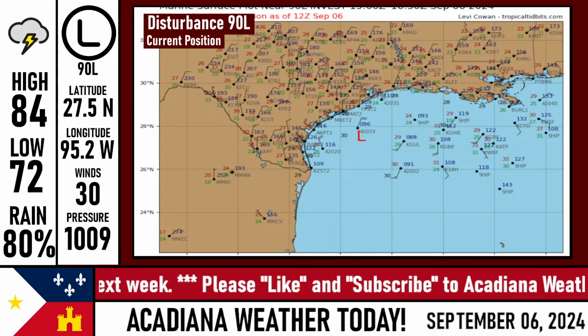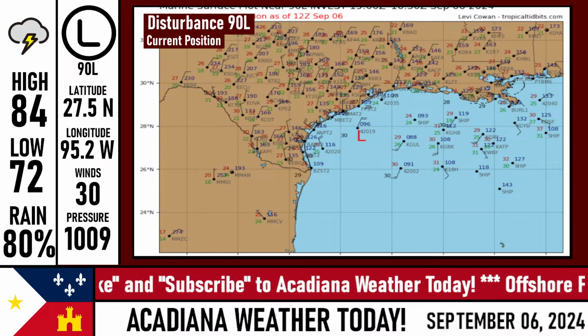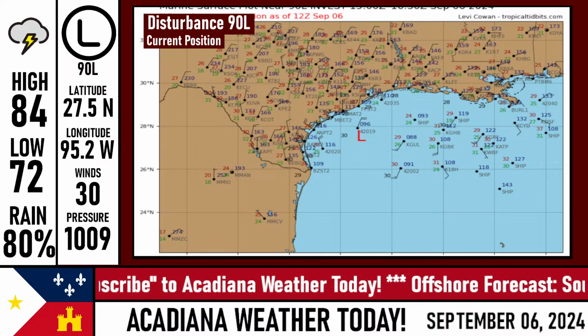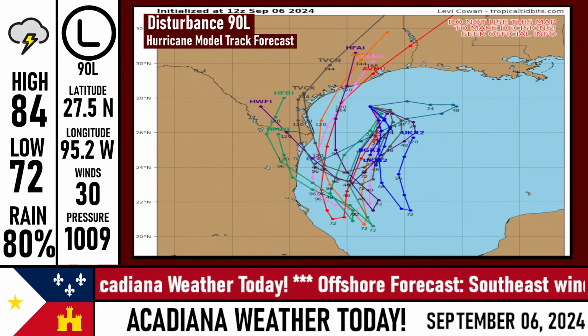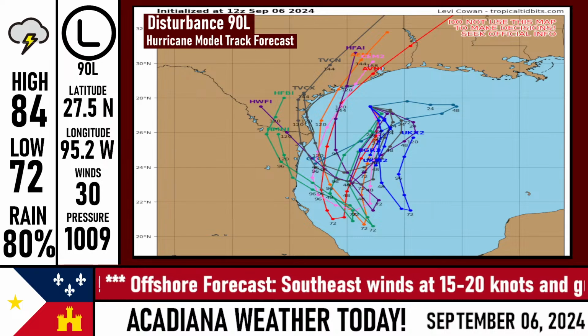I've been looking at some of the offshore rigs too, and I've been seeing some wind gusts with some of the thunderstorms getting up over 40 knots. So we're going to be swaying a little bit out there this time around. And here's a look at some of the computer models.